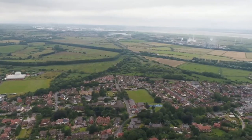For example, some of the sandstones that are in the UK, we have equivalents here in Cheshire, could be used for something called carbon capture and storage, where we bury carbon deep under the ground. Also, we'll be looking at geothermal energy research, and there are many other technologies we'll be looking at.